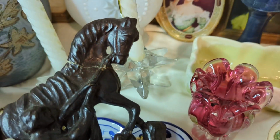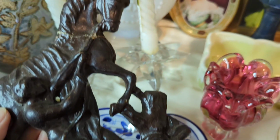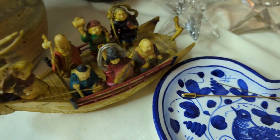I think it's phenomenal. It's really, really cool. What do y'all think? What do you think this is? Let me know. Then this I did end up purchasing for myself.